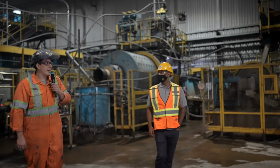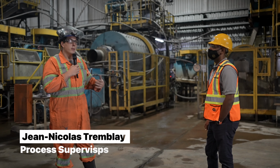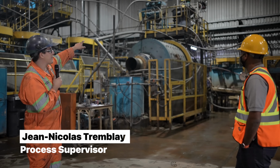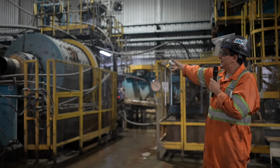This feed screen is cutting at 1 millimeter, so everything that is coarser than 1 millimeter goes into the rod mill. Everything that is finer than 1 millimeter passes the screen and gets into this bin and feeds up the hydrocyclone. I don't know if we see it well up there, but it's like the small green cylinder that is over there. This is the ball mill.